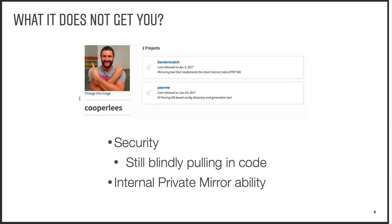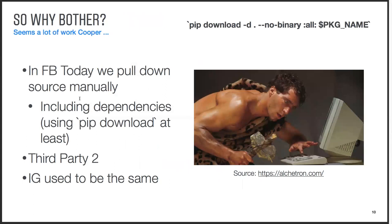And then one of the extended things I want to do is start having our own mirrors internally to share common libraries between different repositories. So we can build a wheel, upload it. Instagram uses a lot of common code from Facebook's main code base that we call FB code and so forth. So we want to be able to do that.